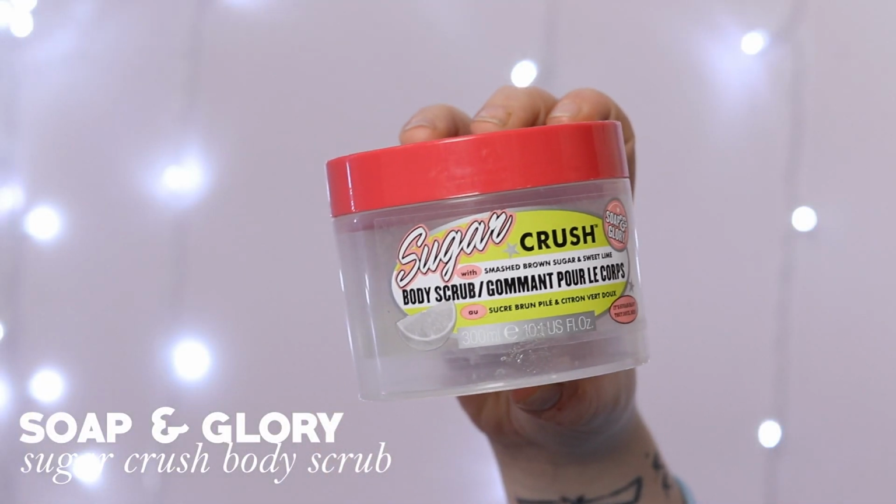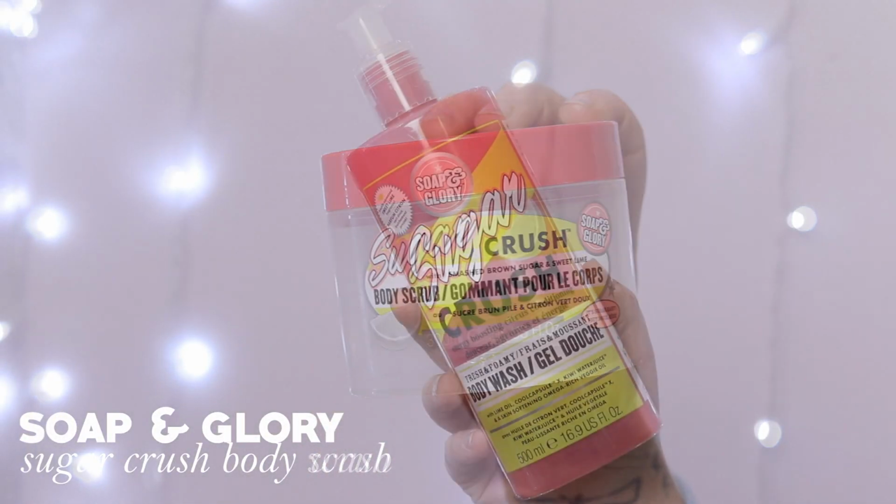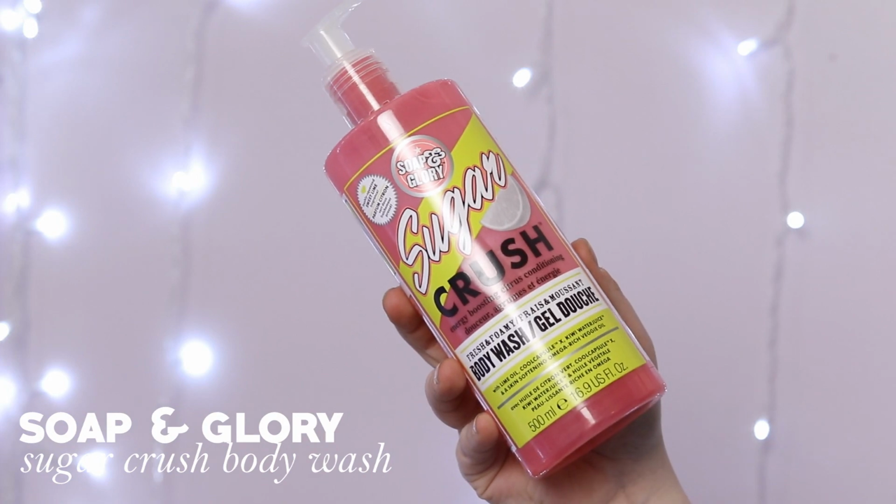I guess these kind of go hand in hand, so I'll mention them together. This is the Sugar Crush Body Scrub, and then this is the Sugar Crush Body Wash. I thoroughly enjoyed both of these. I'm gonna repurchase both, but this is first on my list just because I know I like it and I've already gone through one before. I feel like this is just gonna be my staple body wash just because I really like it.